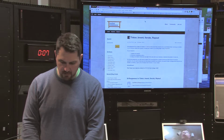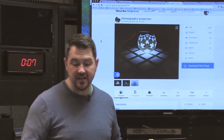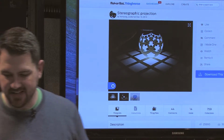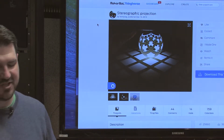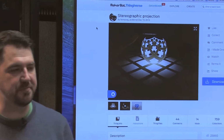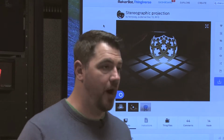So a really cool one that I like is this stereographic projection. This is on Thingiverse, which is a semi-open source place to share 3D models. It's a great place to find models to start with and to have students become inspired with some of the things that they can create, whether they want to create it from scratch or borrow a model.